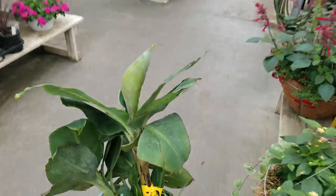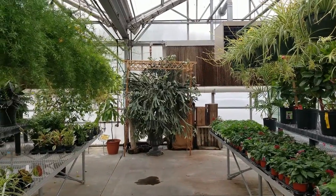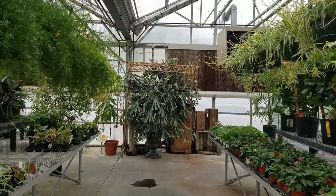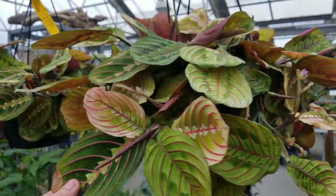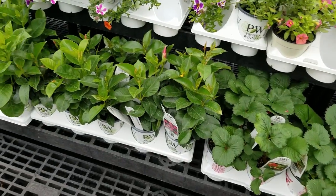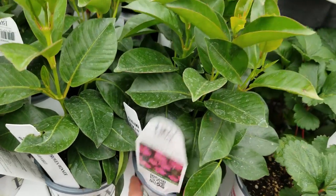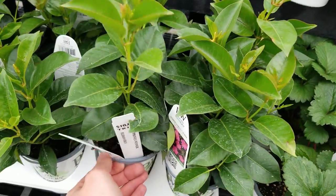I have to vlog in very short bursts because this music is very loud and it's going to ruin things. That is a big staghorn fern. Whoa. Ooh, looking good. Got a bunch of the Proven Winners stuff here. This is one I hadn't seen from them before. It's the Bombshell Pink Mandevilla. That might be kind of cool.